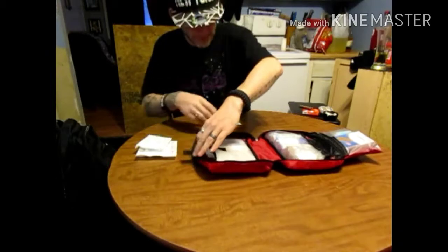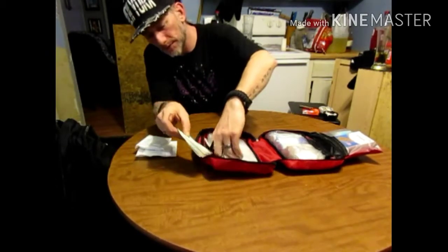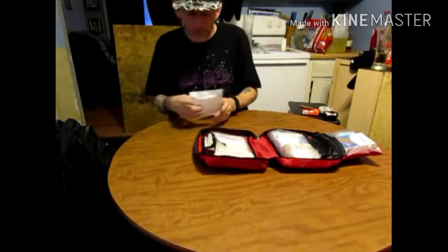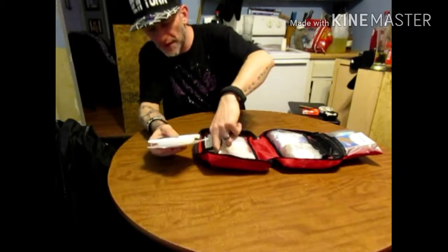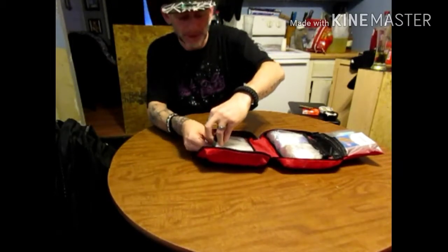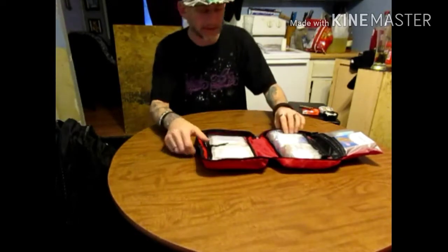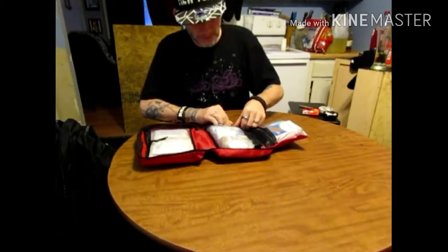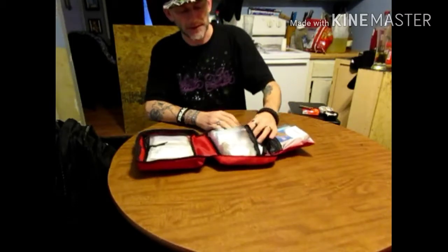And I try to put everything loosely on the bottom, and some of this stuff is not in a resealable Ziploc bag or sticky bag, however you want to look at it, but it's still in some form of plastic bag. This next pouch right here, this is the pouch that really impressed me.